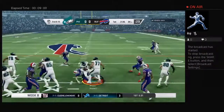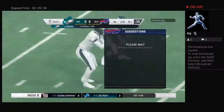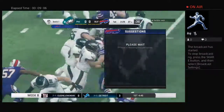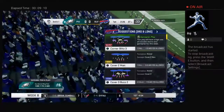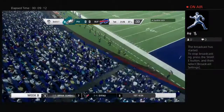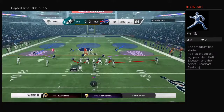This is Howard on 2nd down. And he'll get 2, maybe 3 up near the 37. Pretty good little 2-play sequence there. You force the incompletion, then a very short pickup. Yeah, now maybe you bring in an extra defensive back or 2 because you want to try and defend on 3rd down. They like to play those nickel or sub packages, don't they?